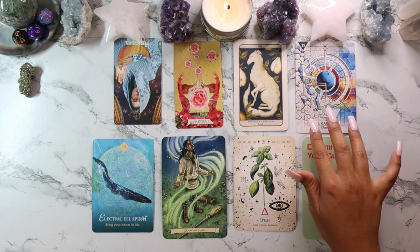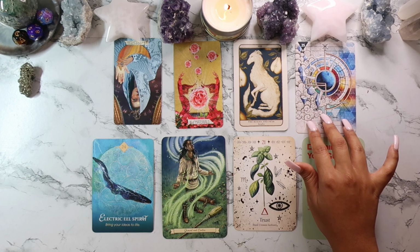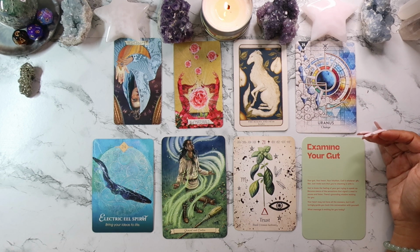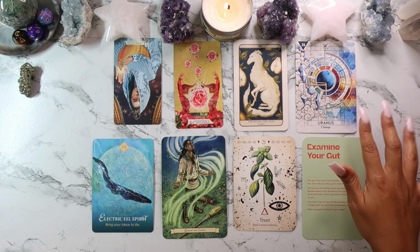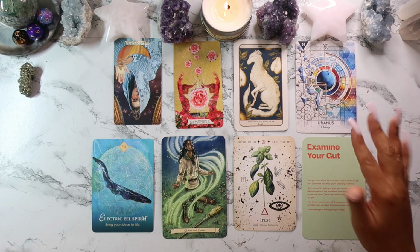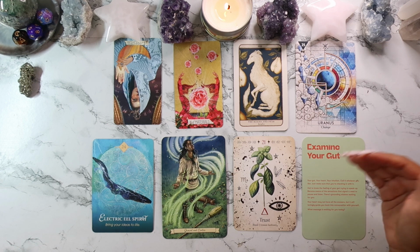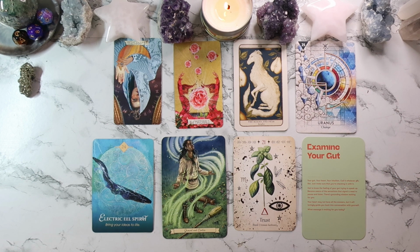I also want to say, be open to unexpected opportunities, right? Uranus can bring us unexpected change. So maybe sudden, unexpected opportunities that seem risky or are a little out of your comfort zone could potentially come your way, and they could be a surprise to you. And I think that being adaptable can actually lead you to more financial income, growth, and windfalls.